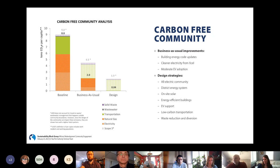For the transportation, there's still just a tiny bar in the scope 1 area of transportation happening on site, but we're proposing an increase in electric vehicle adoption and an additional reduction in vehicle miles traveled per person or per job or per household due to other strategies like supporting car sharing or supporting live-work proximity.